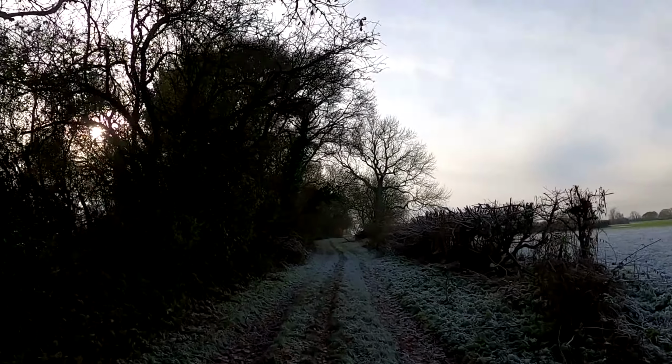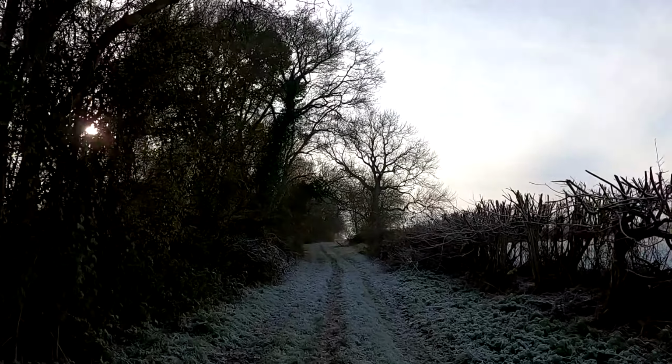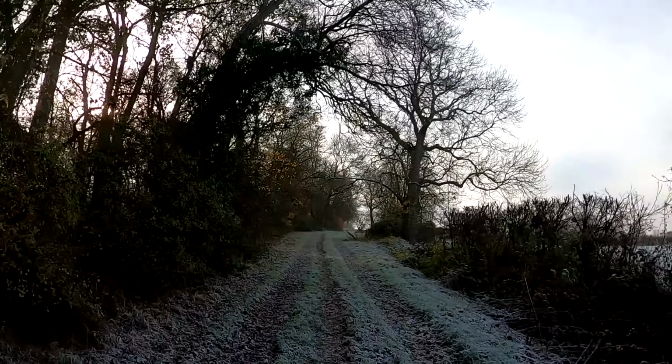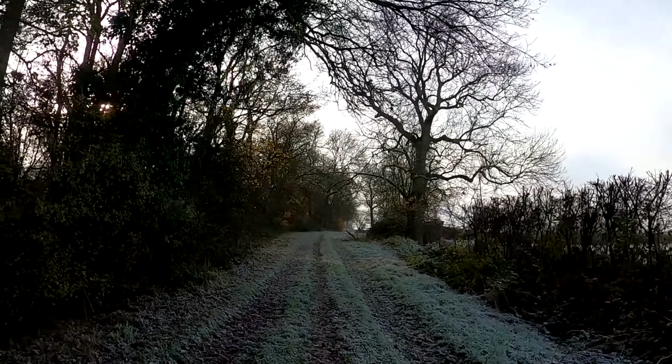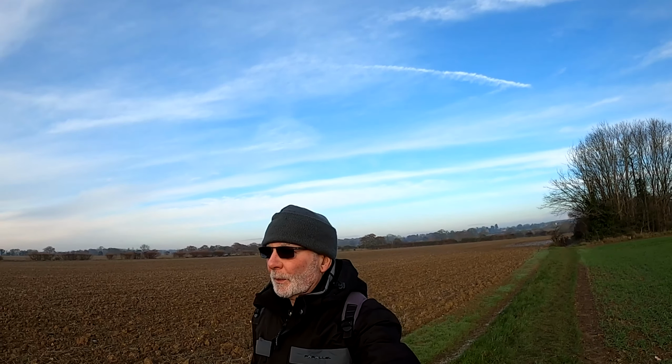I'm sure many of you will recognise this stretch, and indeed I ran up here the other day. Right, just on the homeward stretch now, more or less where I started.